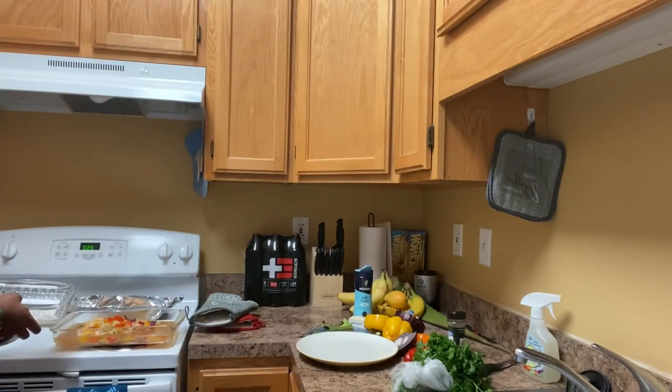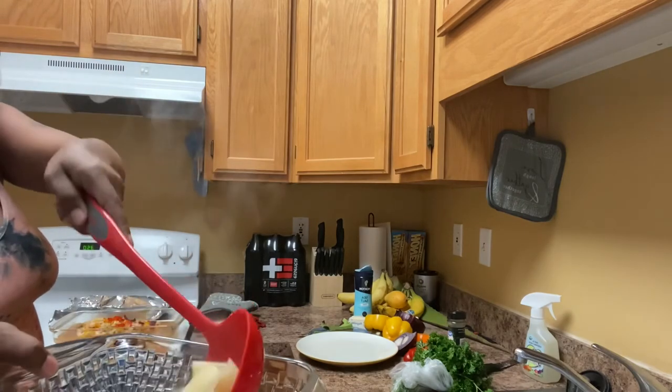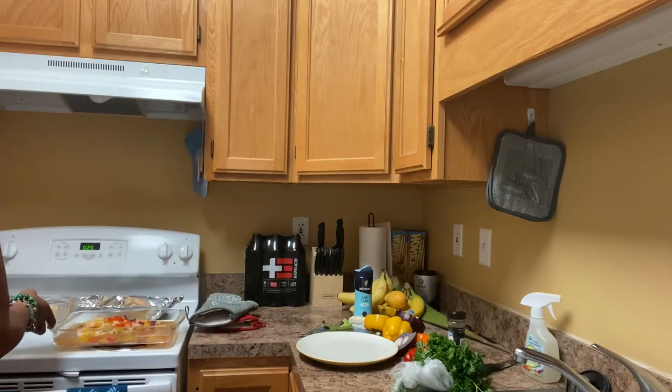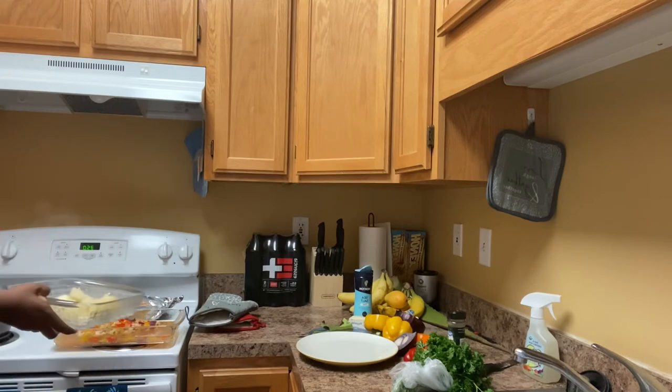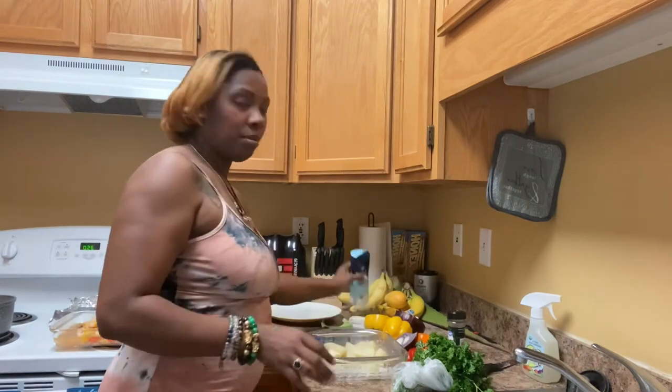So let's just get some potatoes. They're nice and soft. Put them in there. Yes, and it's gonna be so soft and nice. Alrighty. Now let's get to the mashing. Put a little salt.